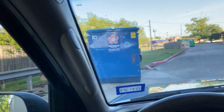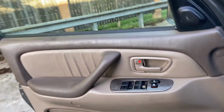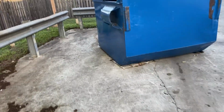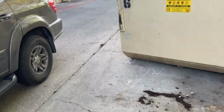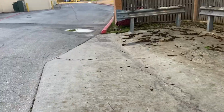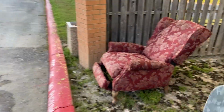So just hit a big old bump, but we're all in one piece. My door handle feels like it's about to die. It may just have. And there we go. And nothing. I did see a chair over here I want to check out. I don't think it's going to be worth salvaging, but always a good idea to take a peek. Looks old. Looks very old.